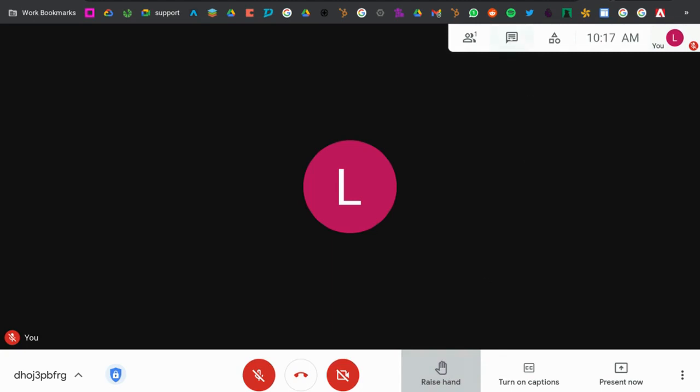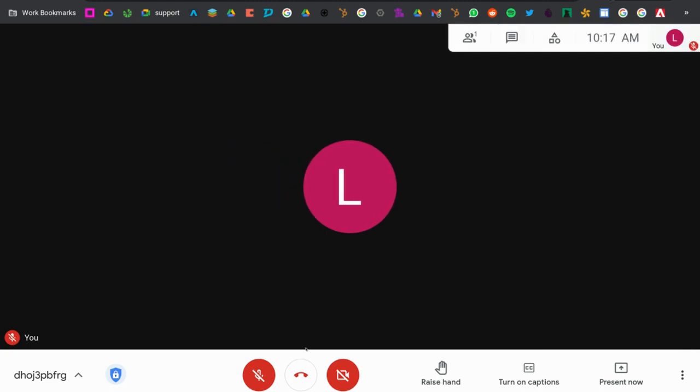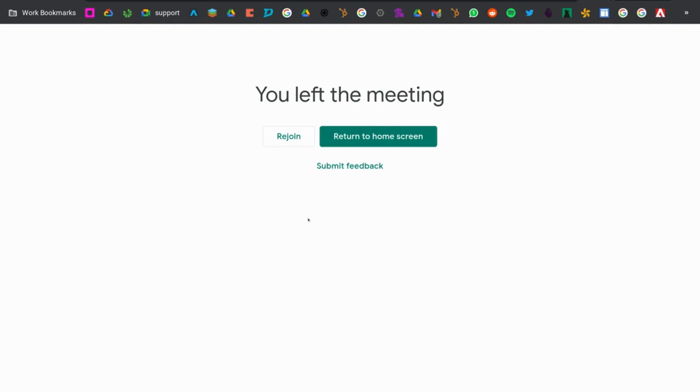You've also got the option to chat with your class, and you can type a message. So maybe your teacher sends you a message, you can write a message in the chat, and you can view other messages that are in there as well. And then once you've finished, you can hang up the meeting, like so.